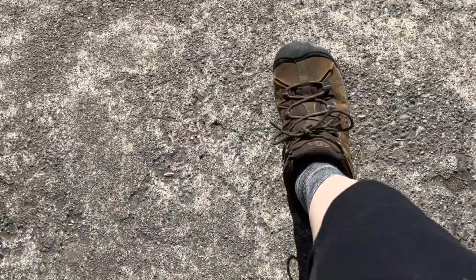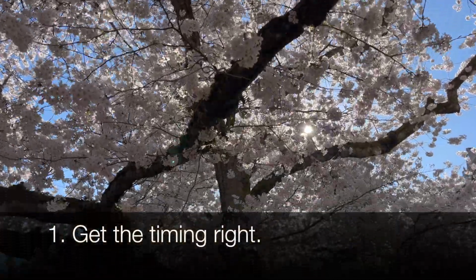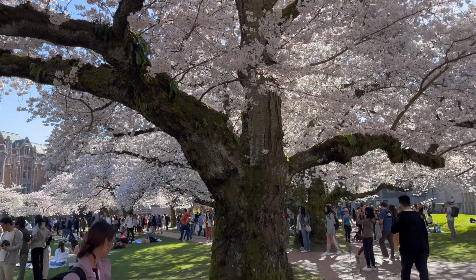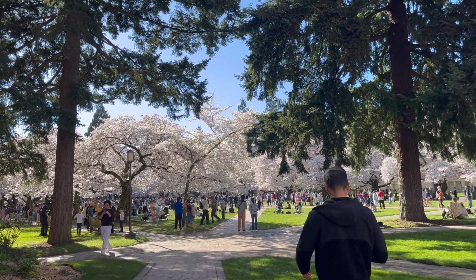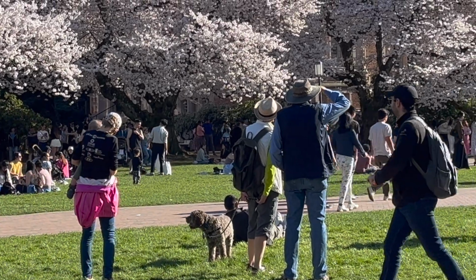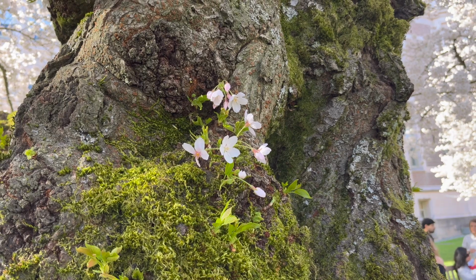That brings us to the first tip for your visit: getting the timing right. The peak bloom usually begins in the second half of March. You can time your visit by checking out the UW's Cherry Blossom website, which includes a live stream of the quad so you can see in real time how the blossoms are progressing. I'll include the link in the video description.